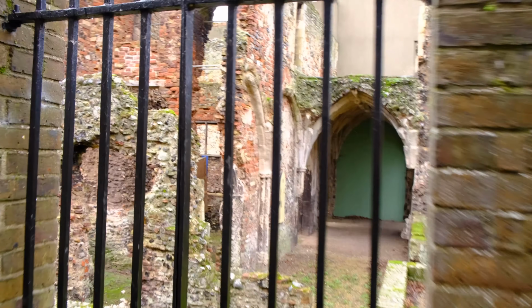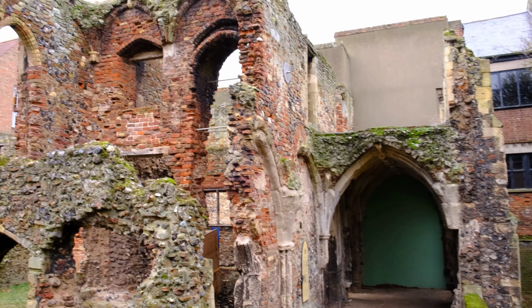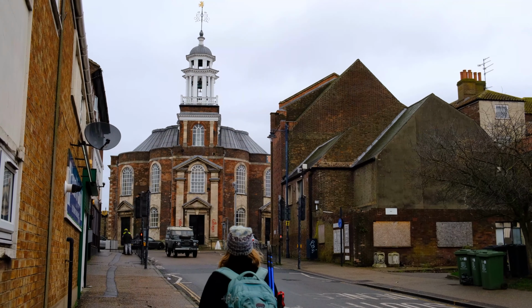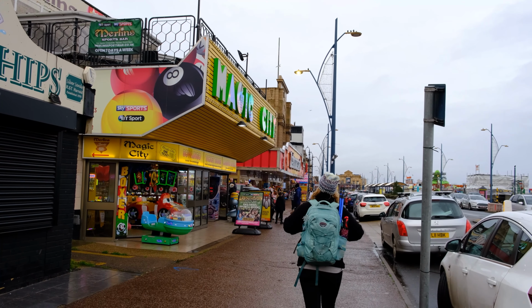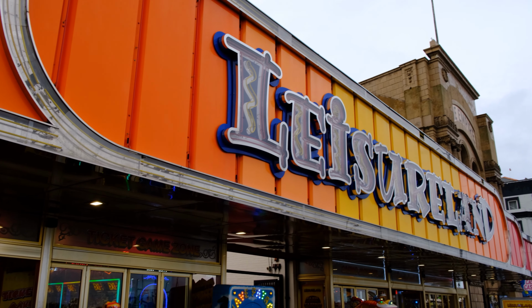We passed Greyfriars Cloisters, a 13th century ruin that is unfortunately closed to visitors when we came through. These are nice arches. Great Yarmouth boomed in the 19th and early 20th century, both as a resort and as a fishing town. The fishing industry is gone, but the kitschy coastal fun is alive and well.